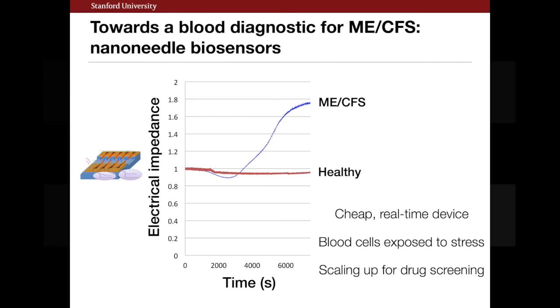So if we put healthy cells in their serum in the device, it is pretty stable and doesn't change. If we put in ME/CFS cells in their serum, it doesn't change. However, if we put a demand on the cells, we require them to consume energy. And that demand is seen in this graph where there's a slight dip in the healthy controls, but they handle that demand quite well and they don't change after that. However, the cells from the ME/CFS patient show a rapid increase in impedance. And that's been shown for every patient we've looked at, and also every healthy control has been the same. Now, here's how we plan to use this.